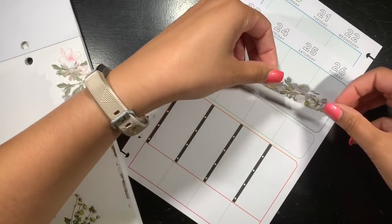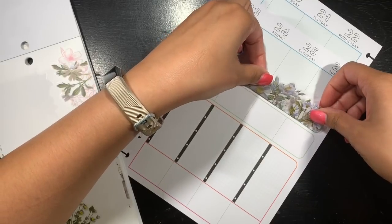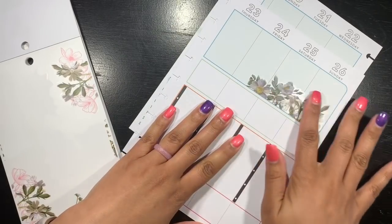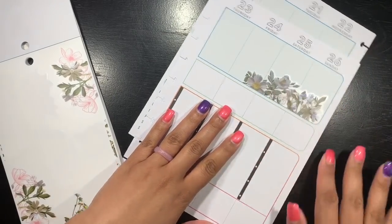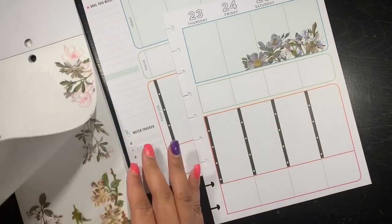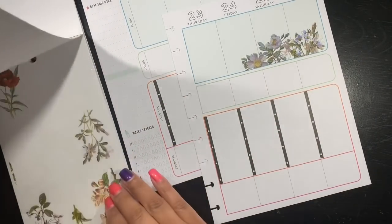Oh, this has the perfect little curve in it. Definitely want to put that out there. Ooh, look how pretty that is. Oh, I love it already. It looks like a garden is living up there. Ugh, love it.